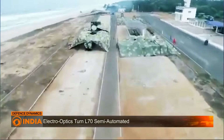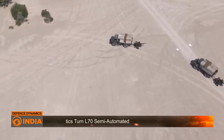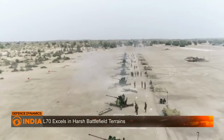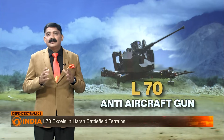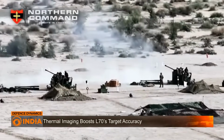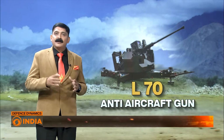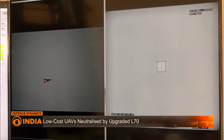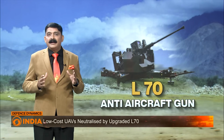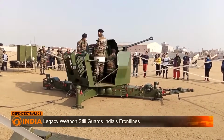From the icy heights of Himalayas to desert sands of Rajasthan, the L70's mobility, ruggedness, and quick setup time make it a frontline asset, especially in the region where newer systems haven't been fully deployed. Yes, India is inducting next-gen weapons, laser-based weapons, smarter missiles, and high-power radars. But until those are battlefield-ready in large numbers, L70 continues to hold the line.